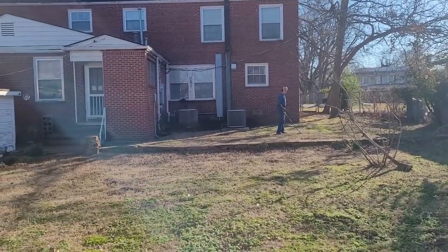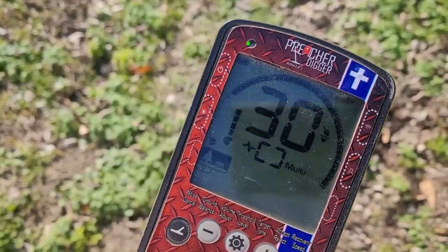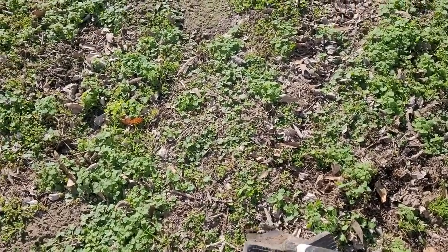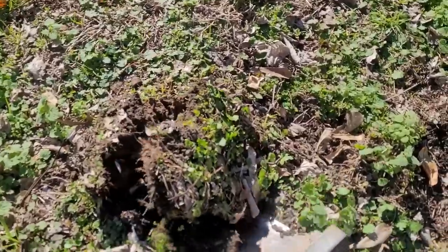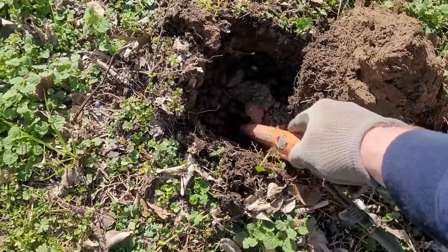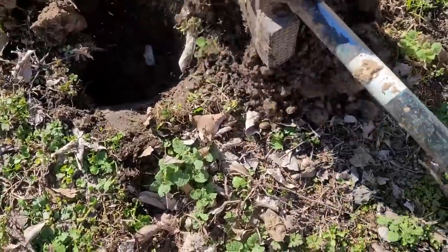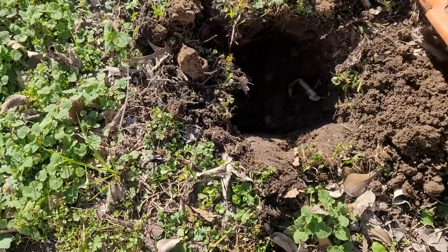Well, we moved on to the backyard. Didn't find anything else in the front yard. And I'm getting a 29 to a 31 here. So let's see if we can get us a silver quarter here. I've already dug one piece of trash out of here, so it could be just trash. Let's see what this is going to be. Okay, still in the hole, a little deeper. That's a good sign. Make sure. Yep.